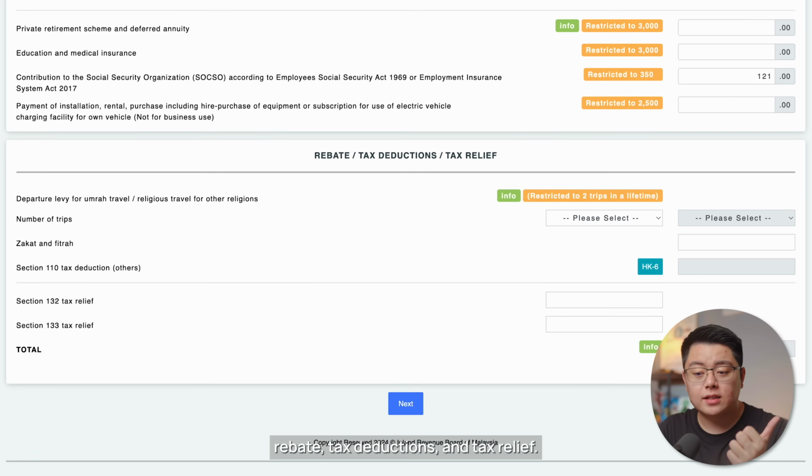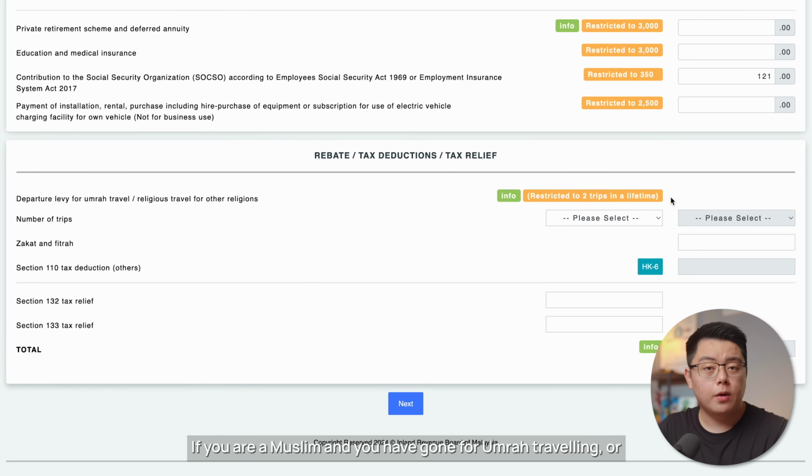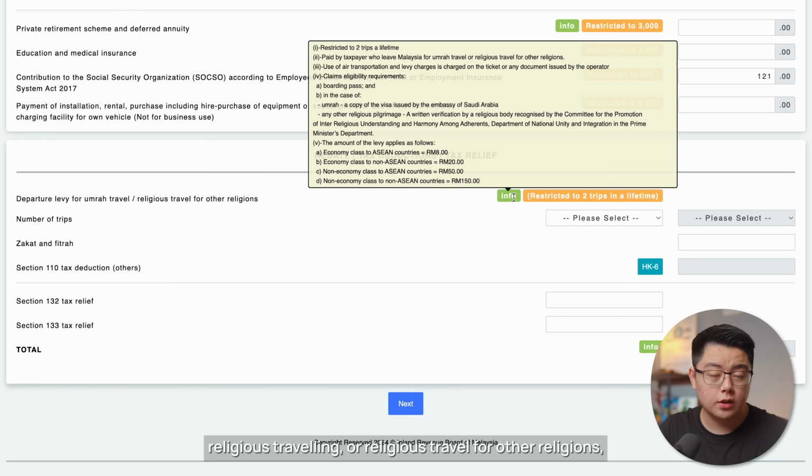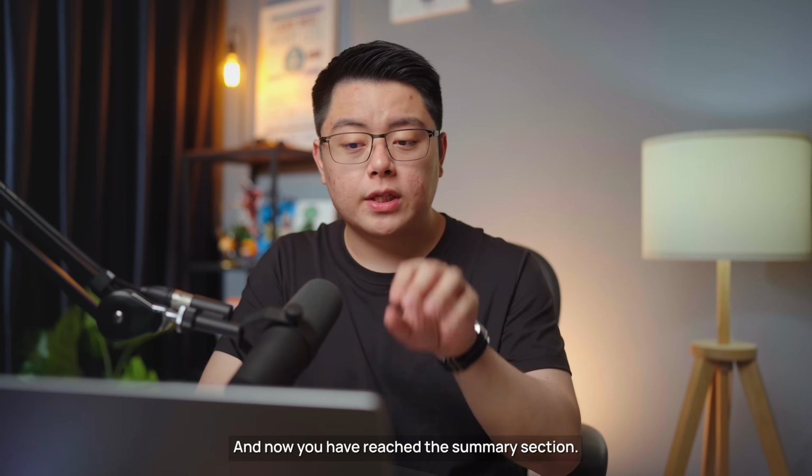amount accordingly. And lastly, for this page, we have rebate, tax deductions, and tax relief. If you are a Muslim and you have gone for Umrah traveling or religious travel for other religions, you are entitled for tax deduction for 2 trips in a lifetime. So just fill in the relevant information and then click next. And now you have reached the summary section.